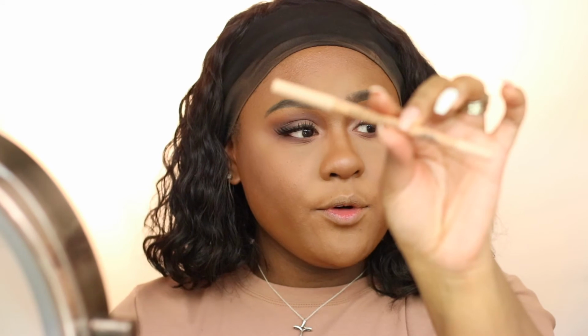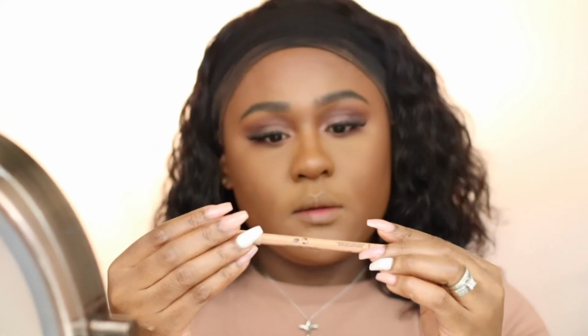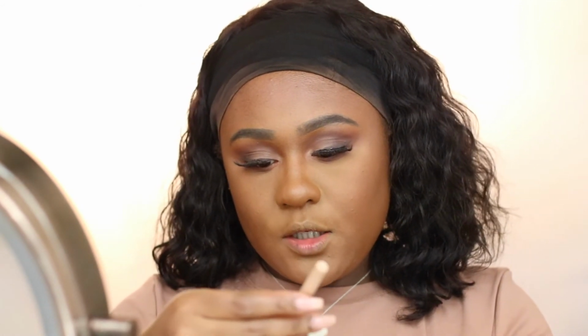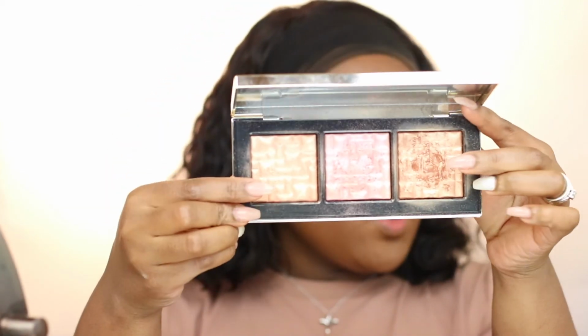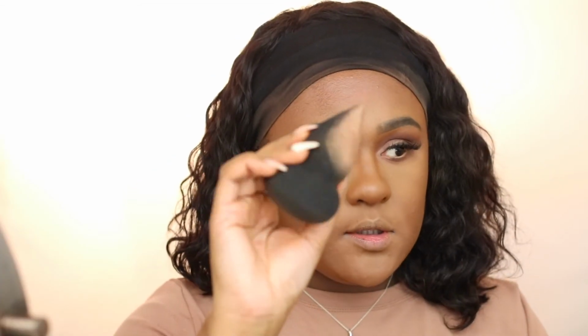Using the Makeup Forever eyeliner pencil, and this actually can be used as a lip pencil too, so it's both. And the shade is called Infinity Sand. It's the Bobbi Brown highlighter trio set. Just taking these two golden shades on the outer corner, and I'm just using this blender just to stipple it on.